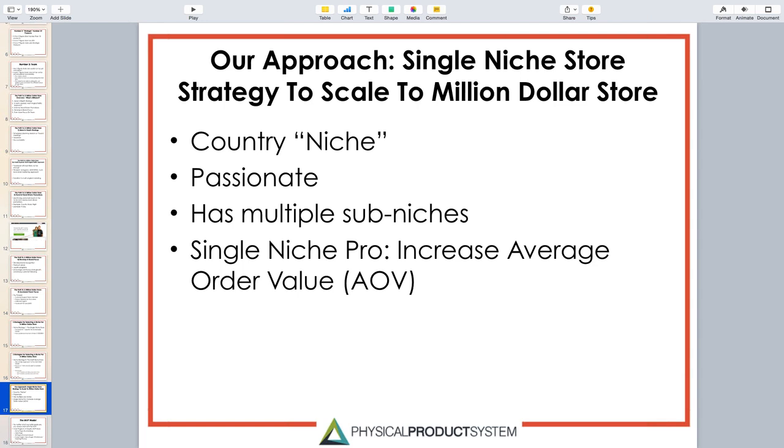So what's the difference? Country has multiple sub-niches underneath it. A lot of people think country is all the same thing, but think Taylor Swift versus a guy with a banjo singing folk country music. Go down to Nashville and walk the strip: one bar is folk, the next is rock, and the next is country. It's so broad.